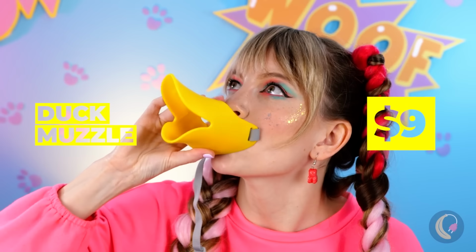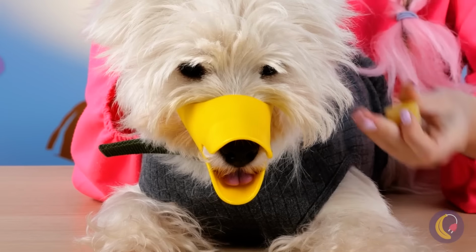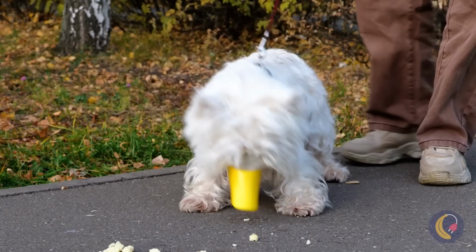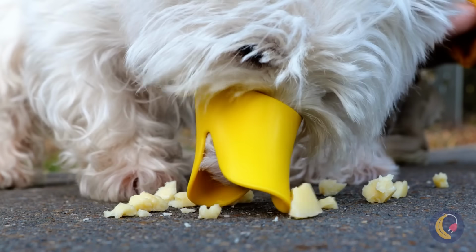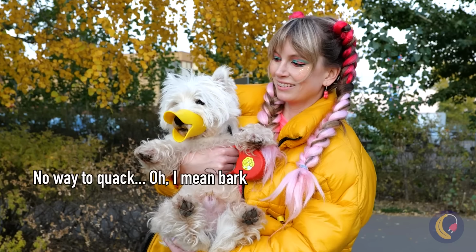I wonder if we're gonna see anything for that baby chick. A duck muzzle? For your dog? I guess that's close enough. Okay, I see. This way your pupper doesn't sneak snacks without you knowing. Especially any suspicious breadcrumbs. Yeah, that's right, I read Hansel and Gretel. And your puppy's already got a Halloween costume, too.